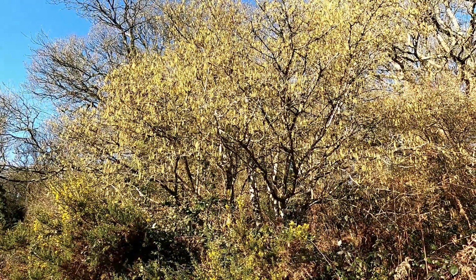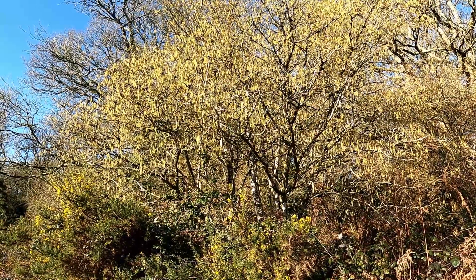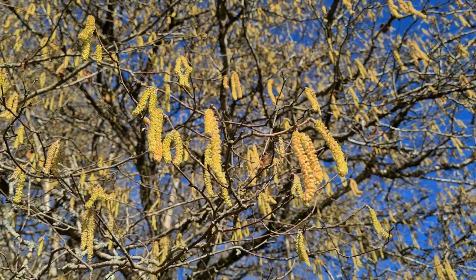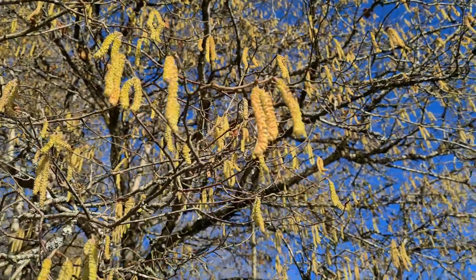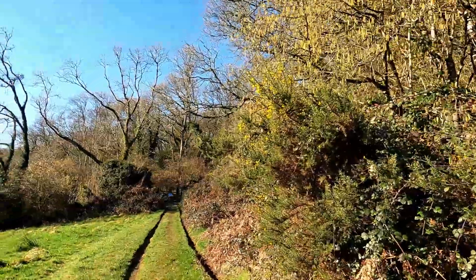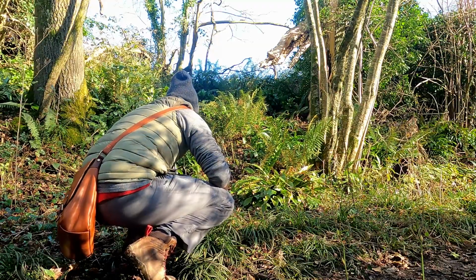So the second thing to look for is the trees. Now, like this hazel, many trees start their reproductive phases early in spring and even at the end of winter. So I drew in my journal last month the beginnings of these catkins, which appear over winter and even in autumn. But now they've started to open out fully and disperse their pollen. So look out for what trees, probably small shrubs too, are starting their reproductive activities early before spring really kicks in.